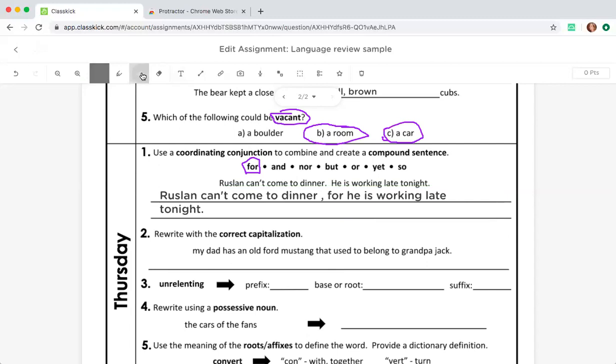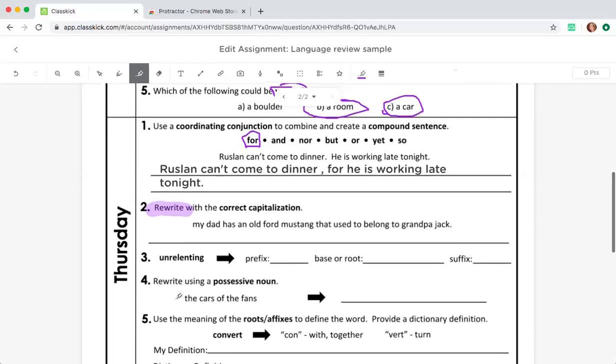Rewrite the sentence with the correct capitalization. So there's a missing capital letter at the beginning of the sentence. There's also some proper nouns within this sentence that all need to be capitalized. You need to rewrite it on the line below, capitalizing everything that needs to be capitalized.